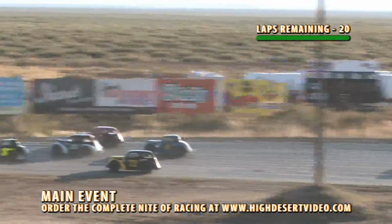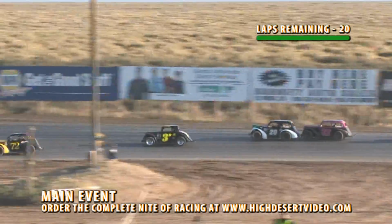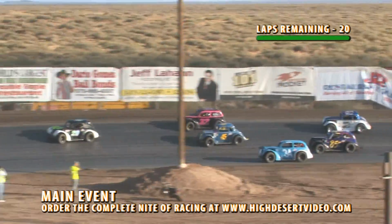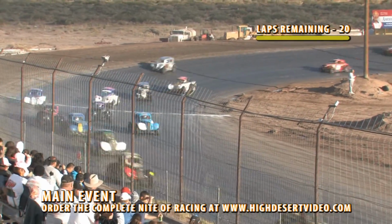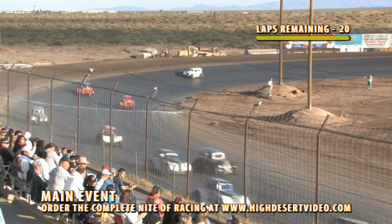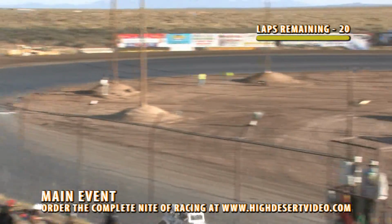Kurt Barnett immediately going to jump out to the race lead. Problems with the 3D of Don Reynolds in the back straightaway. Reynolds just about loses the handle on that race car, gathers it back up, but he loses a handful of positions, though, as lap number 1. It's going to be Kurt Barnett showing the way, but the caution will wave. So the caution waving before a lap could be completed.